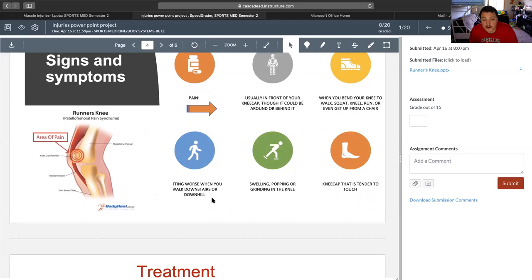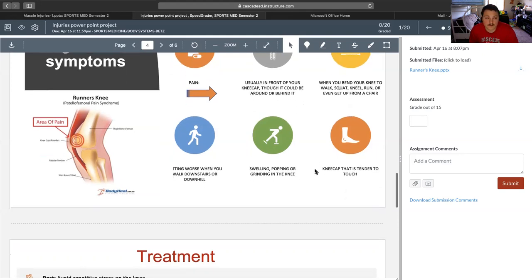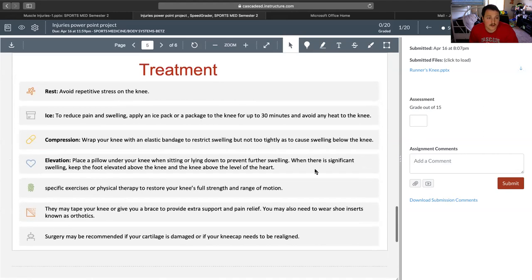Walking downstairs or downhill, again, we have that eccentric contraction that puts more stress. If it's tender or if there's swelling, could be other signs as well. Good. So again, unfortunately, the biggest thing you can do is rest, and then solve the problem. So of course we can do RICE: rest, ice, compress, elevate.